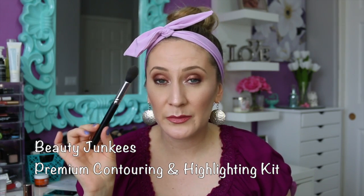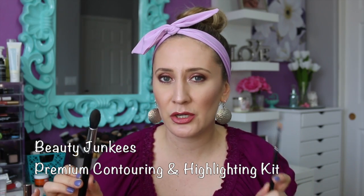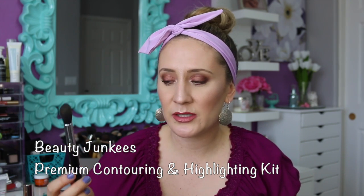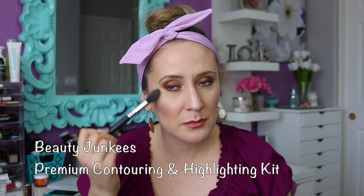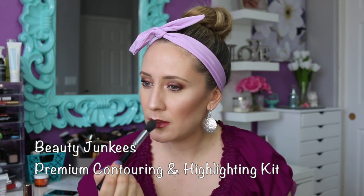So I have one like this from Sigma, which is more expensive. I believe you can buy all these from BeautyJunkees individually. I'm not 100% sure, but I will link everything down below. So the one from Sigma is very similar to this, and that one's obviously more expensive. This one's pretty much a dupe, and it's just beautiful to apply highlight to the cheekbones here and down the nose and the Cupid's bow.